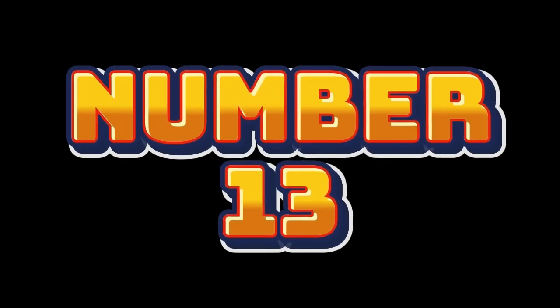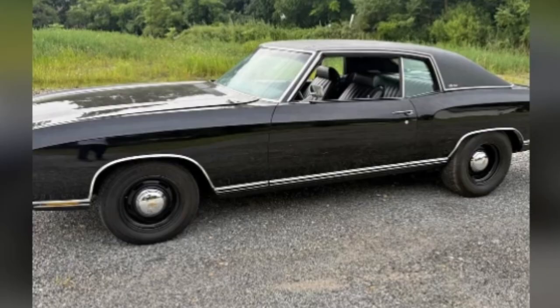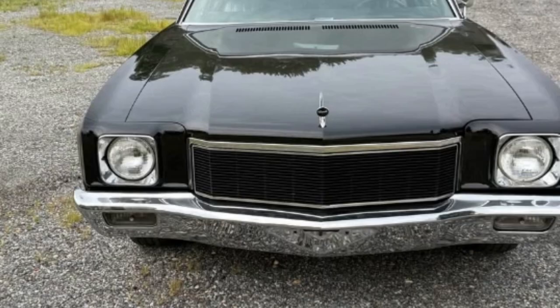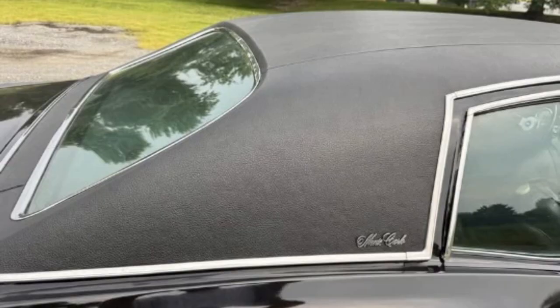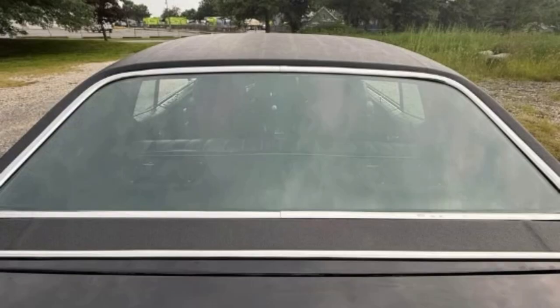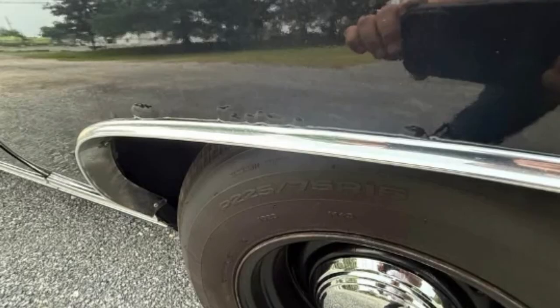Number 13, this 1971 Chevrolet Monte Carlo, offered at $25,000, is a strong example of Chevrolet's first-generation personal luxury coupe. Located in Middletown, Delaware, this car has been tastefully upgraded to deliver big block power and a classic muscle car driving experience. Under the hood is a 454 HO GM roller engine, paired with a Muncie 4-speed rock crusher transmission and Hurst shifter, providing an authentic performance-oriented setup.